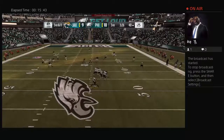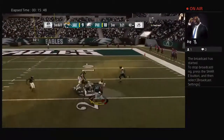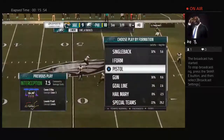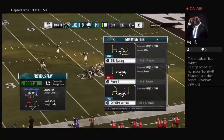From the gun, it's Bortles. And for a 3rd time tonight, he's intercepted. Picked up by the linebacker, Jordan Hicks. And a big turnover there as his guys will get the football back.